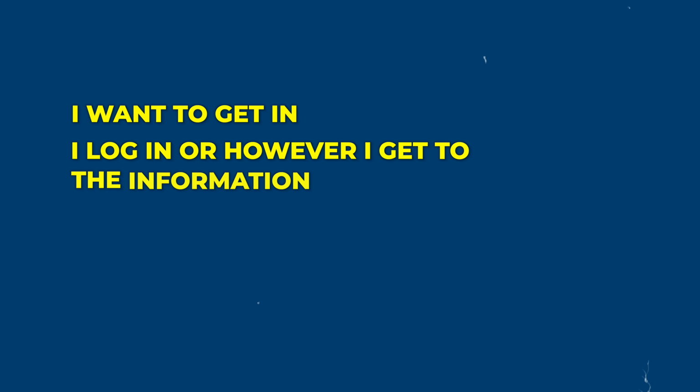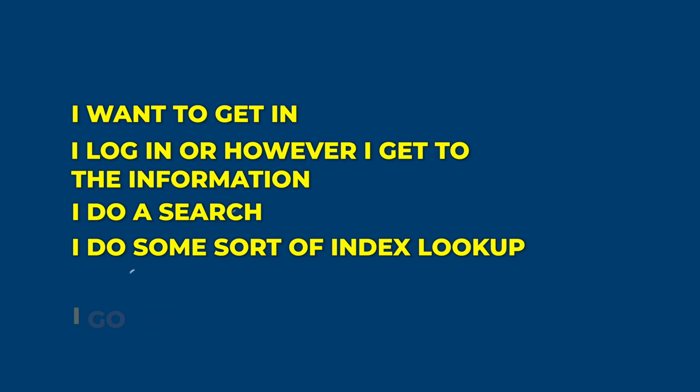As I was alluding to before, with digital data, I log in, or however I get to the information, I do a search or some sort of index lookup, and I go find the data, export it as a PDF or print it, and I'm done. Let's say that takes 5 minutes to find, export, do whatever I need to do.